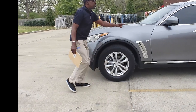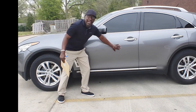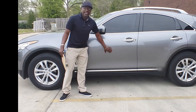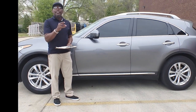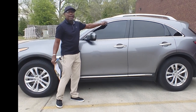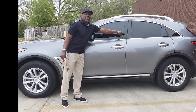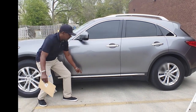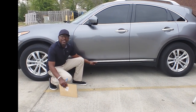Then I move to my front door and I inspect my panel first for damages. Once I inspect the panel itself for wind debris damages, I put that on my scope sheet. Then I inspect my front door components, which is my mirror, my upper molding, my belt molding, my applicator, my handle, and my lower molding. I inspect all of those components for damages.